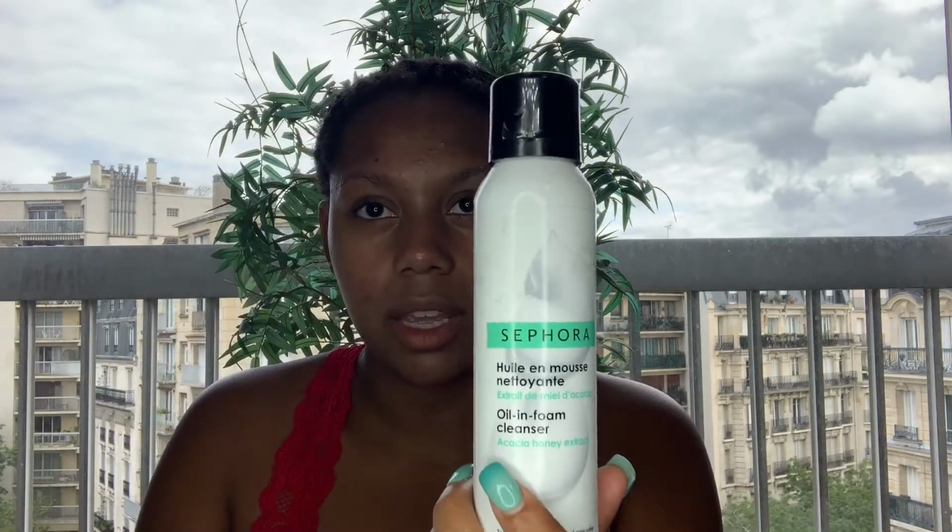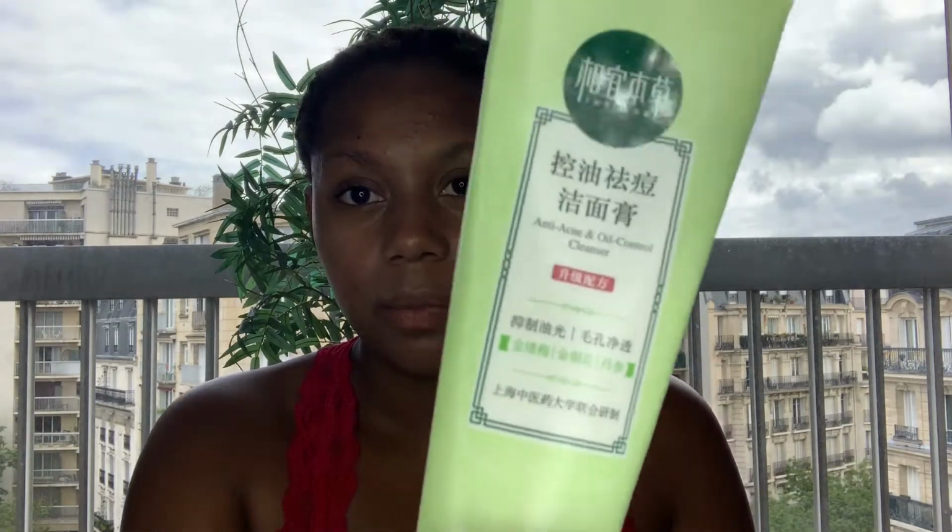First, if it's nighttime, I use this to take off my makeup. It's really inexpensive, it gets my makeup off. And then, also if it's nighttime, I use this right here. I don't know if you can find it in the States. I got this while I was in China and it's really, really nice. I literally got it from the grocery store and it's a really good cleanser.